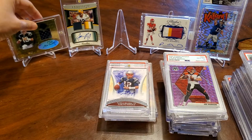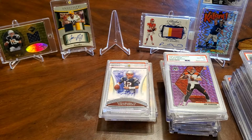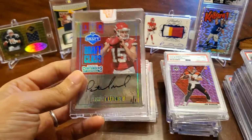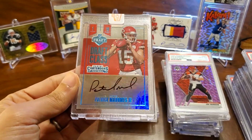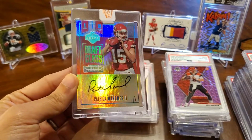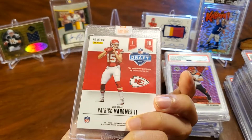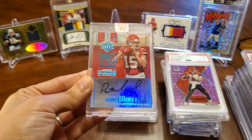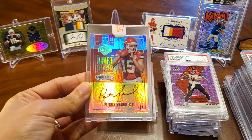So the final card is probably my favorite out of my football collection, and it's my 101 Mahomes draft class rainbow foil, if you guys can make that out. This is from 2020, so it's not a true rookie. It is embossed, but it's still a nice 101 Patrick Mahomes with his original auto.